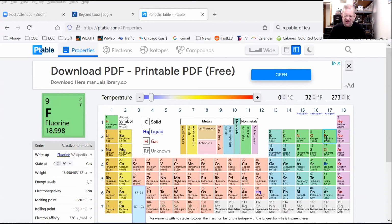And if I ask on a test, 2 points. Give an example and the chemical symbol of a halogen. You could put F fluorine, Cl chlorine, Br bromine, or I iodine.